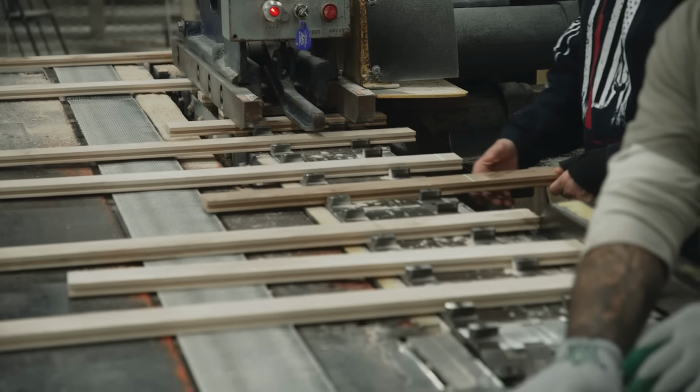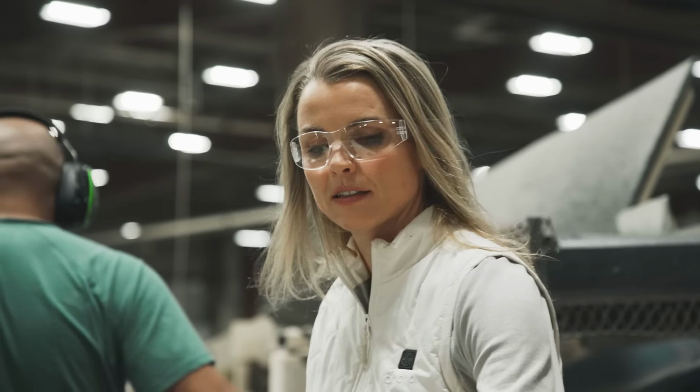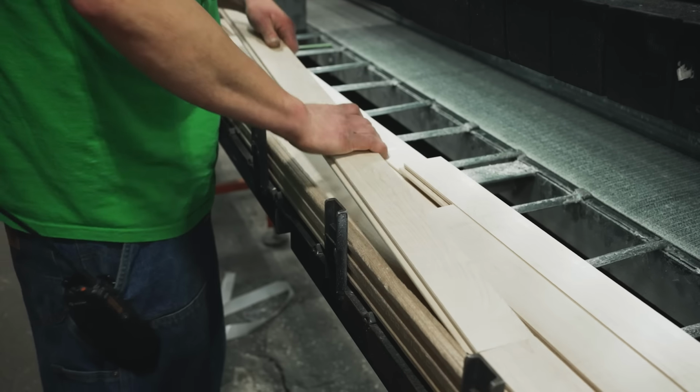The first grade is that really bright gymnasium floor. They're going to put some nice graphics on it. They're going to put game lines on it. And you want that to show up. Okay, so you're using maple hardwood for these floors. Why is maple the right choice? Yeah, the bright white color of maple is very attractive.